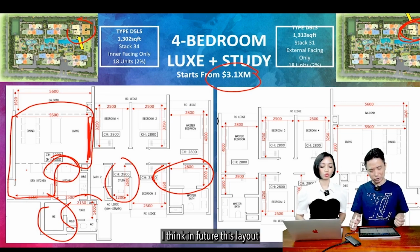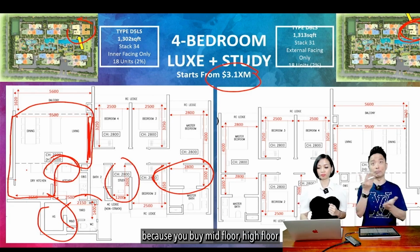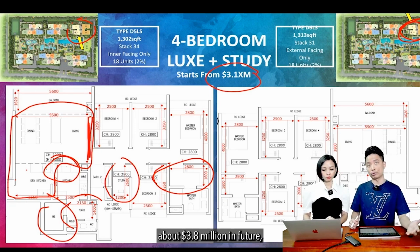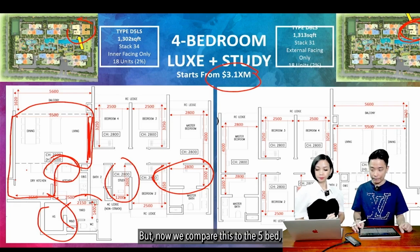I think in future this layout should be able to go close to 4 million in the resale market. So depending on what price to buy, because we buy mid-floor maybe 3.5, 3.6. But I feel we can fetch about 3 million in future, possible, in resale market. But now we compare this to the 5-bed.